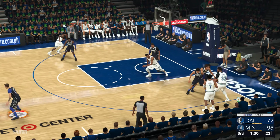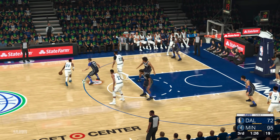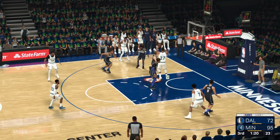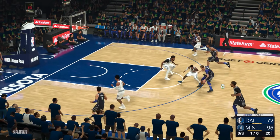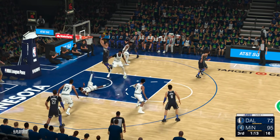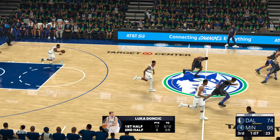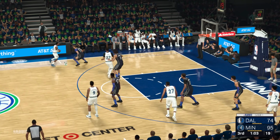The Timberwolves shooting around 52% since the start of third. Outside from deep. It's rebounded by Dallas. Doncic feeling it out a bit. And he banks in the layup. Doncic has got 6 points in the quarter. You know, the defense has been very slow to adapt. I mean, that's 10 straight points now inside.